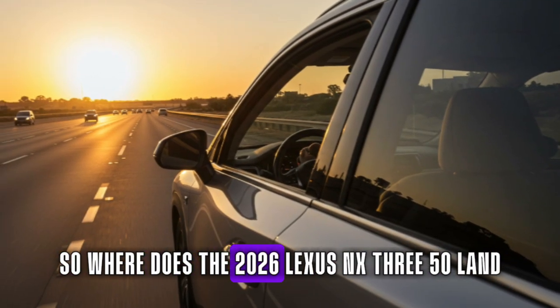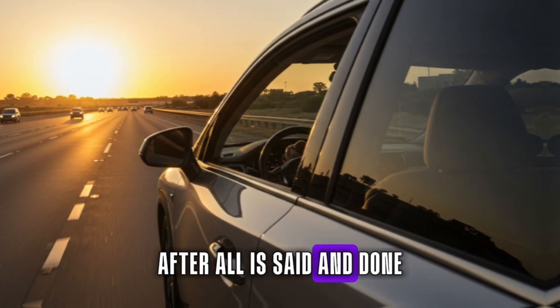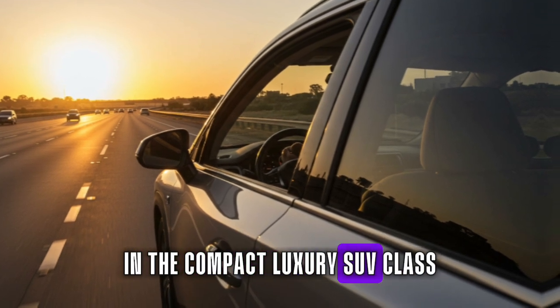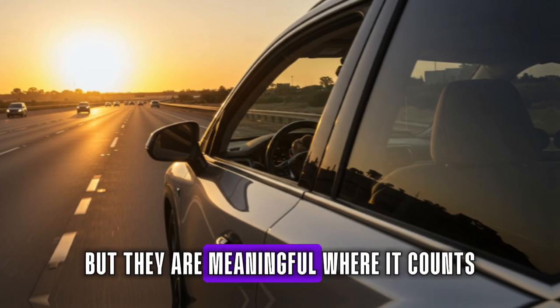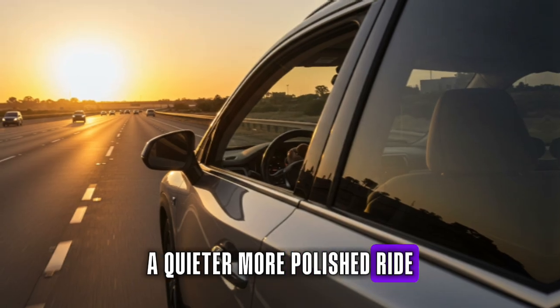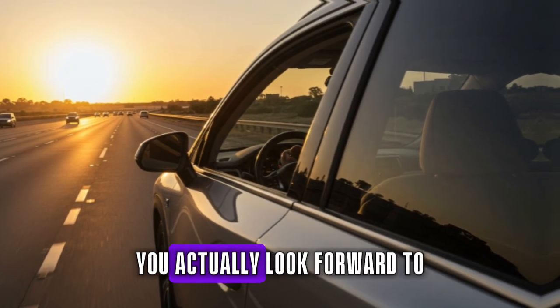So, where does the 2026 Lexus NX 350 land after all is said and done? In many ways, it feels like Lexus has finally found its rhythm in the compact luxury SUV class. The updates may not be earth-shattering, but they are meaningful where it counts. Refined styling, sharper tech, a quieter, more polished ride, and a sense of everyday comfort that turns commuting into something you actually look forward to.